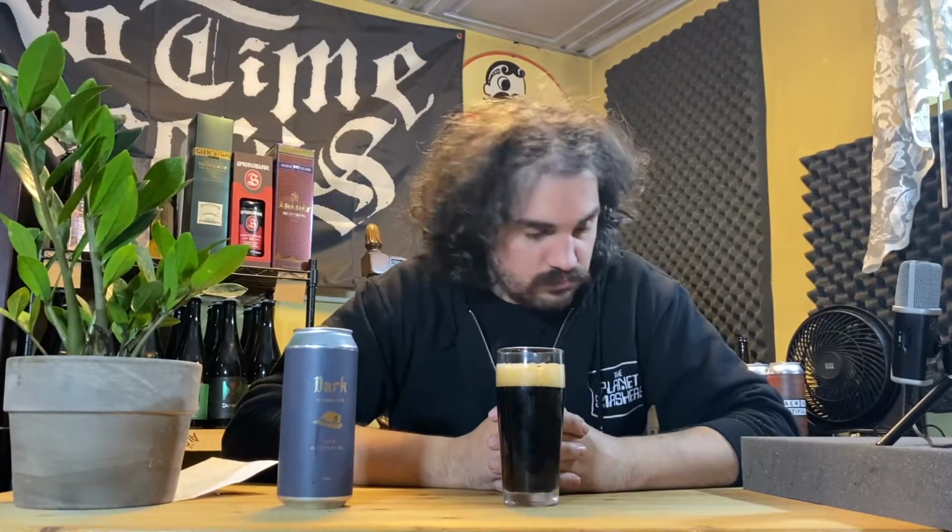You all know I love dark, lower ABV things. This is 5.5%, so it's kind of right on the top, but it's a Schwarzbier, so it's good. I love this shit.